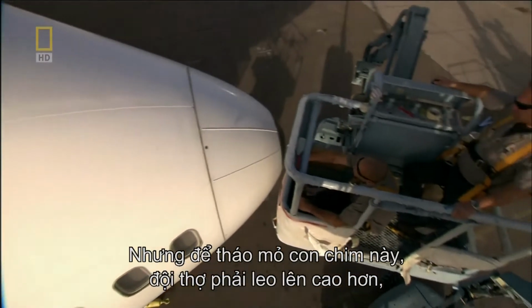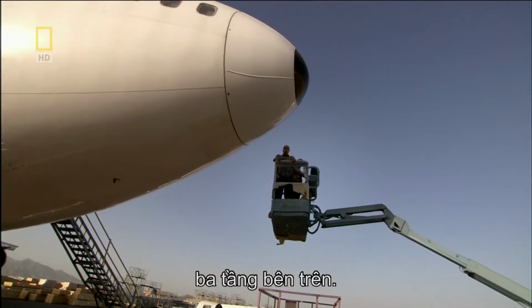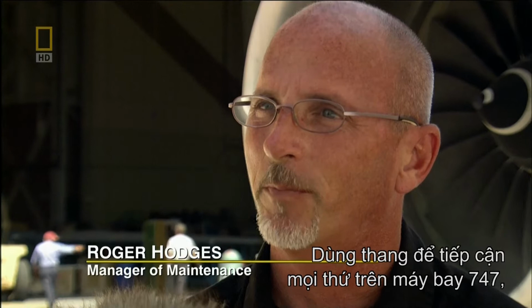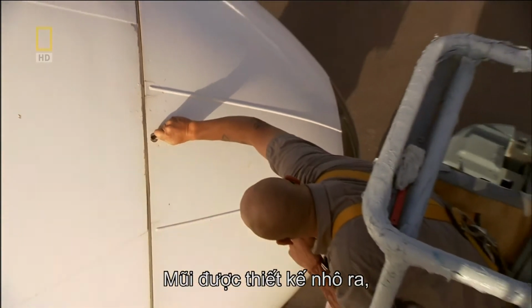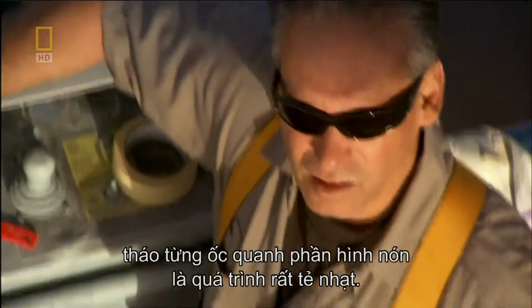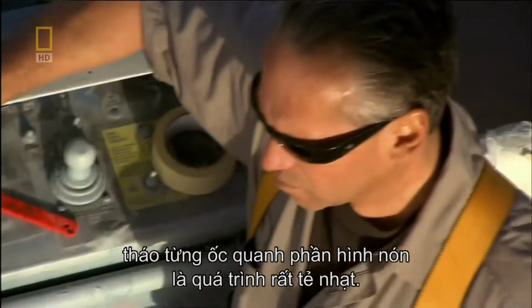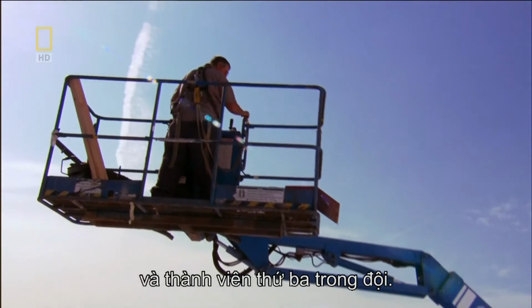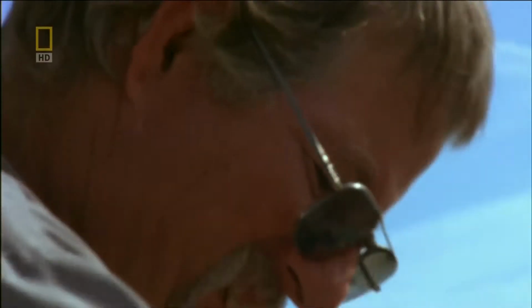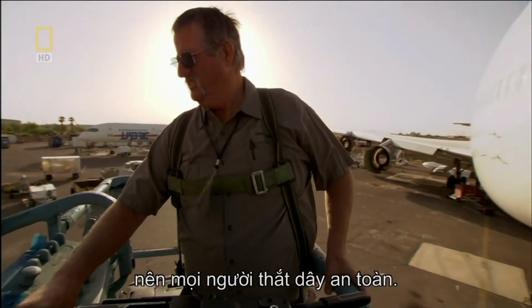But to tweak this bird's beak, mechanics must scale new heights, 3 stories up. There's nothing on the 747 you can reach without a lift, some type of sling, lifting apparatus to get it off. The nose is built to stick. Loosening each bolt around the cone is an awkward and tedious process. Opening this massive cowl requires yet another lift and a 3rd crew member. A fall from this height could be fatal, so everyone is strapped in.